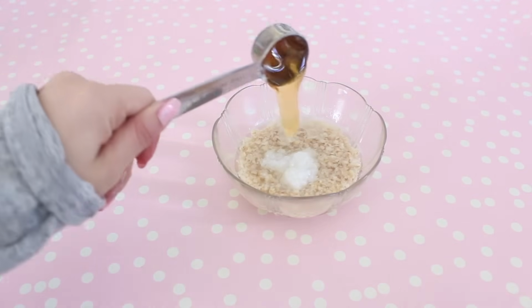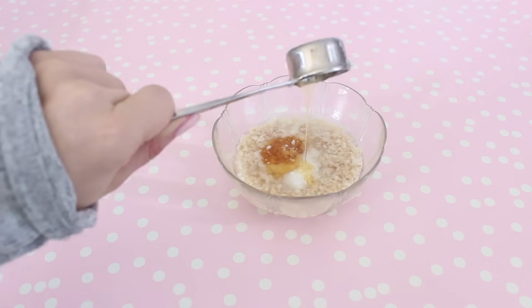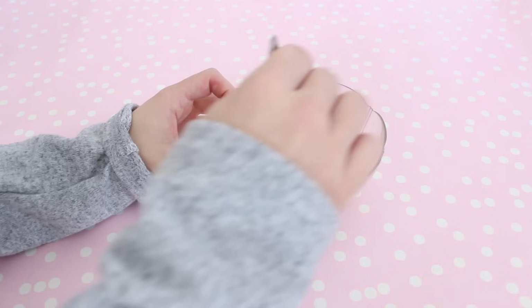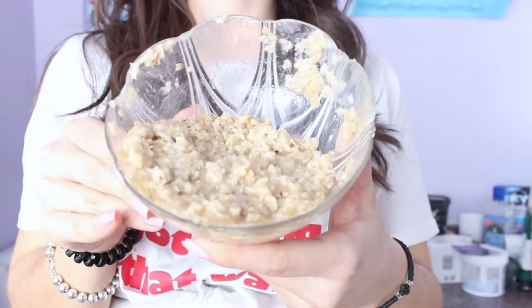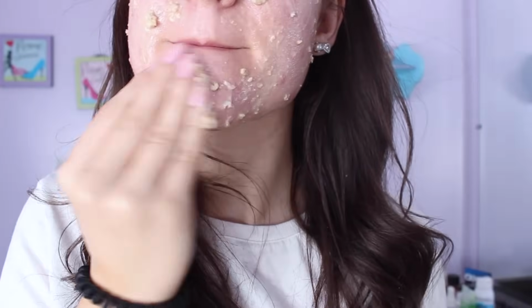And then I just filled a little less than half a cup of water, threw it into the oats, and then took 2 tablespoons of coconut oil and 1 tablespoon of honey. And I just mixed that all together, and this is just super gentle and kind of soothing for the skin as well, and moisturizing. So if you are someone that has extremely sensitive skin, I recommend going for more this type of exfoliant. It's not as harsh and rough on your skin.